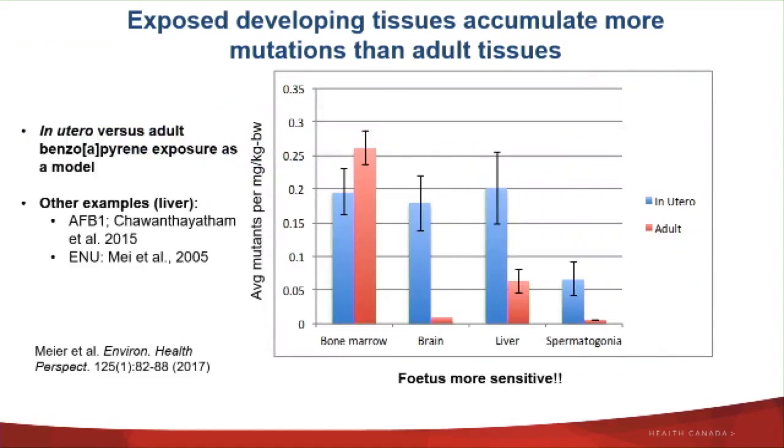So these authors concluded that it's both a combination of germline and somatic mutations that could be contributing to autism spectrum disorder. We've also done experiments in our lab where we've exposed developing animals to mutagens. And when we do that, we see that the exposed developing tissues accumulate more mutations than the adult tissues in certain examples. So on the y-axis of this plot, we have the average number of mutations per milligram per kilogram body weight per day of benzo[a]pyrene exposure. And on the x-axis, you'll see 4 different tissues that we sampled following these in utero versus adult exposures. Adult in red, in utero in blue.